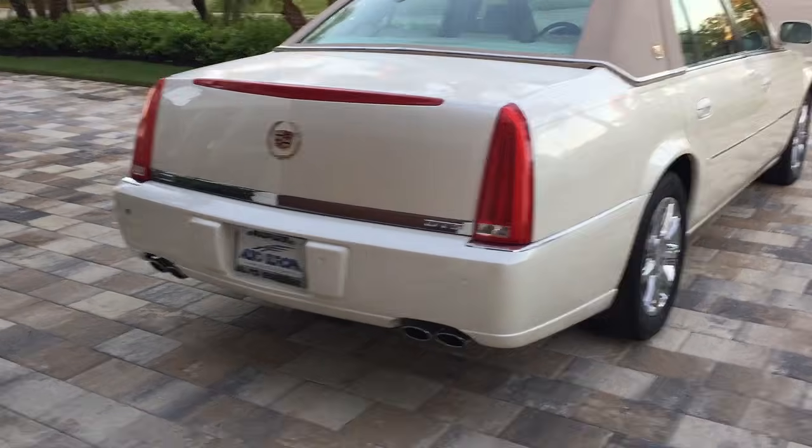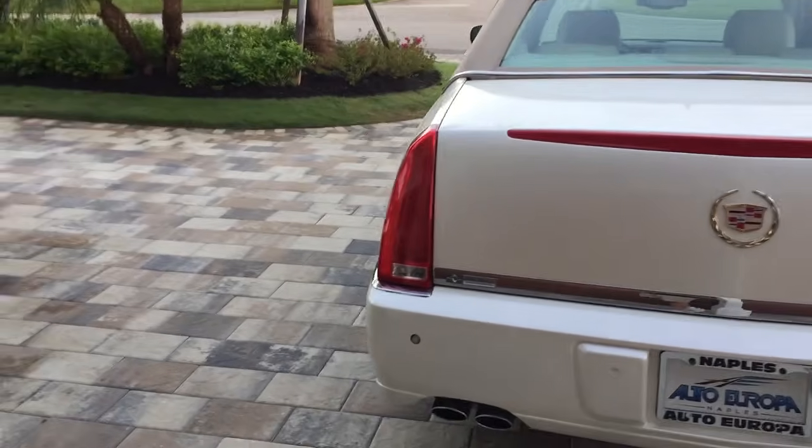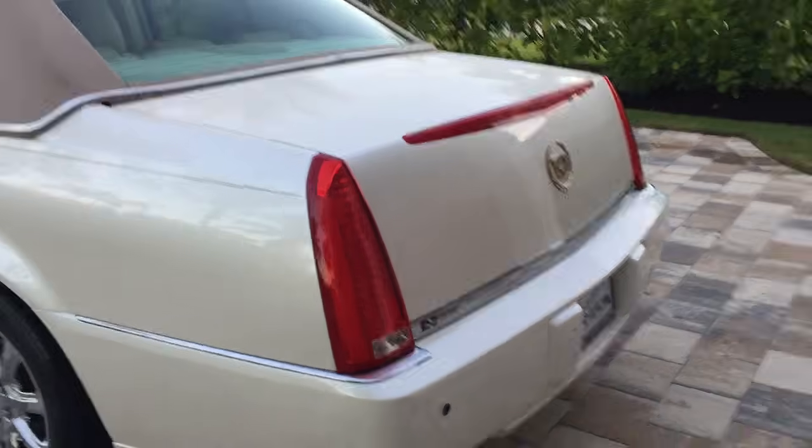You can see the LED taillights. It's got 4 pipes at the bottom. Very, very attractive. And look at that, we got a pushed-in parking sensor. Gonna have to get that fixed.